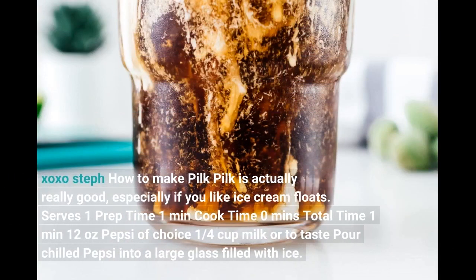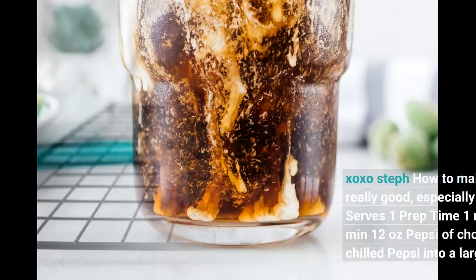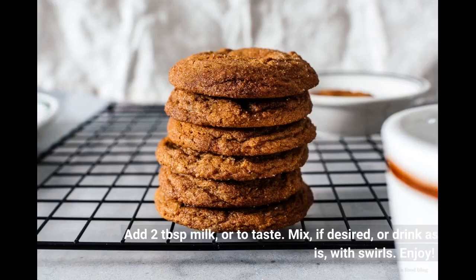How to make Pilk. Pilk is actually really good, especially if you like ice cream floats. Serves 1. Prep time 1 minute, cook time 0 minutes, total time 1 minute. Ingredients: 12 ounces Pepsi of choice, 1/4 cup milk, or to taste. Pour chilled Pepsi into a large glass filled with ice. Add 2 tablespoons milk, or to taste. Mix, if desired, or drink as is, with swirls. Enjoy.